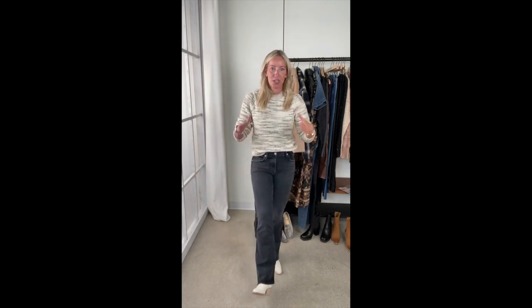Okay, so we're talking about boots, we're talking about boot cut jeans, we're talking about great sweaters.